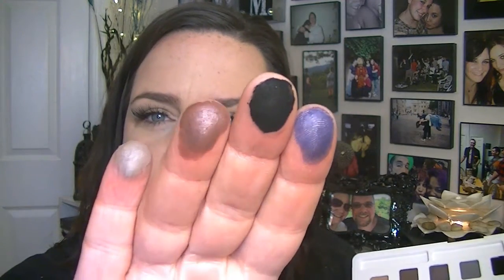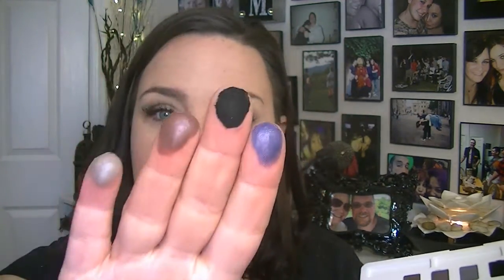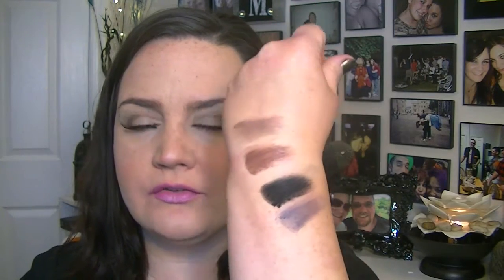And I don't know if you can see, but it does kick up some powder. These shadows are very soft, very powdery. There is a little bit of kick up. I didn't notice a whole bunch of fallout when I was doing this. Now, if I didn't use that black, and that black is probably gonna have some serious fallout on it. But again, some really beautiful colors. That black is kind of crazy how pigmented it is.